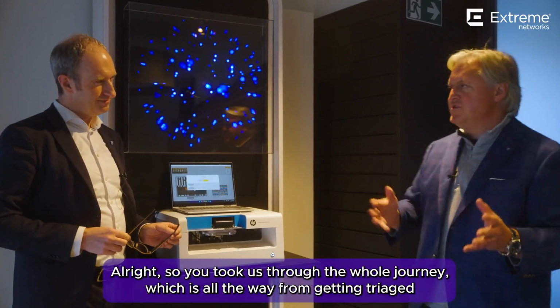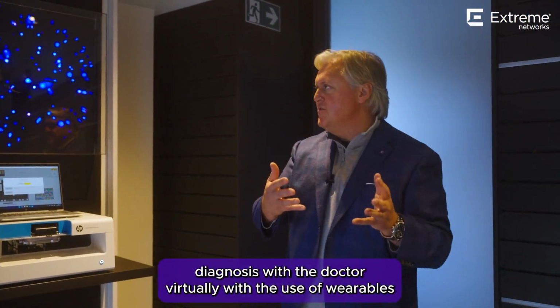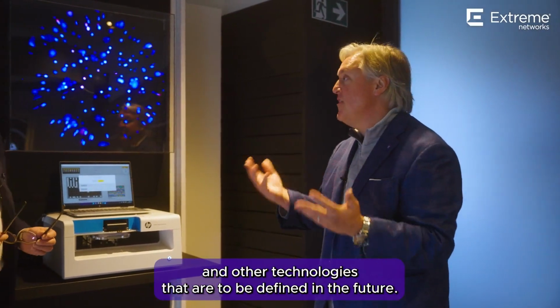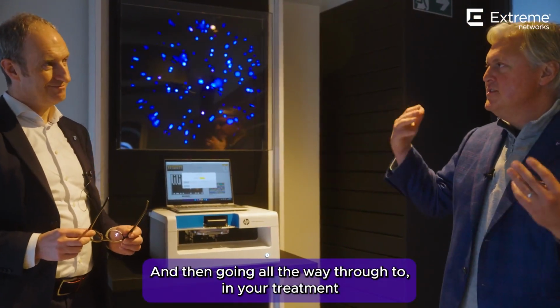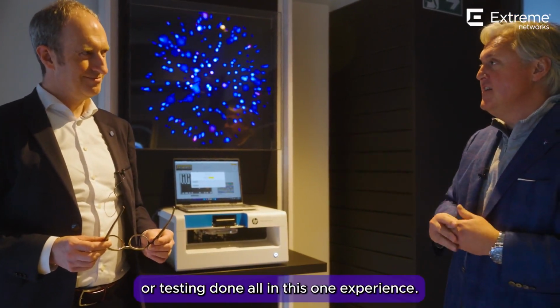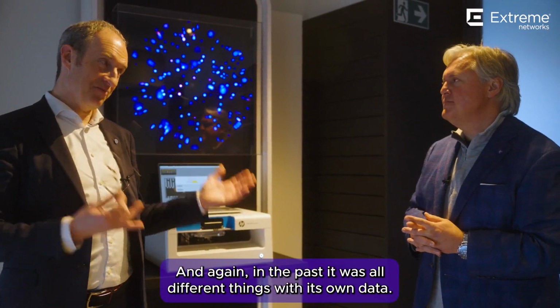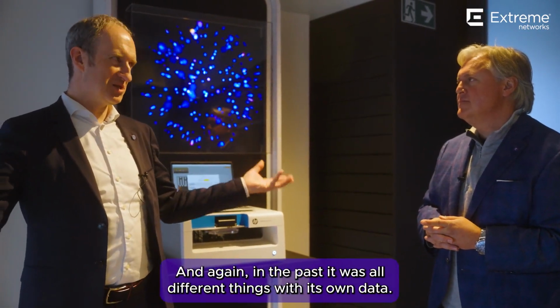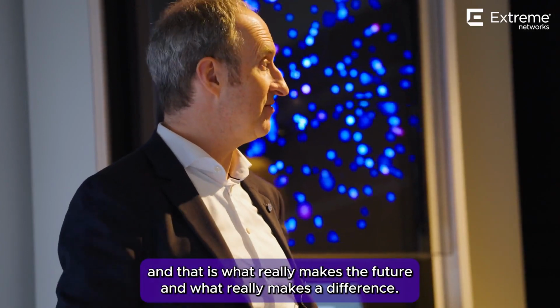So you took us through the whole journey, all the way from getting triaged with the robot, interacting with your medical records, and getting an updated diagnosis with the doctor virtually, with the use of wearables and other technologies that are to be defined in the future. Then going all the way through to your treatment and care with the doctor and getting medication or testing done, all in this one experience. It's all one single chain. In the past, it was all different things with their own data. Today, also thanks to your technology, we connect all these things together seamlessly. And that is what really makes the future and what really makes the difference.